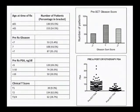We would treat patients up to T3A. So in the T staging, about 28% of them are T3A. So that's significant disease burden. So this is the group of patients that you would not necessarily even consider for salvage prostatectomy.